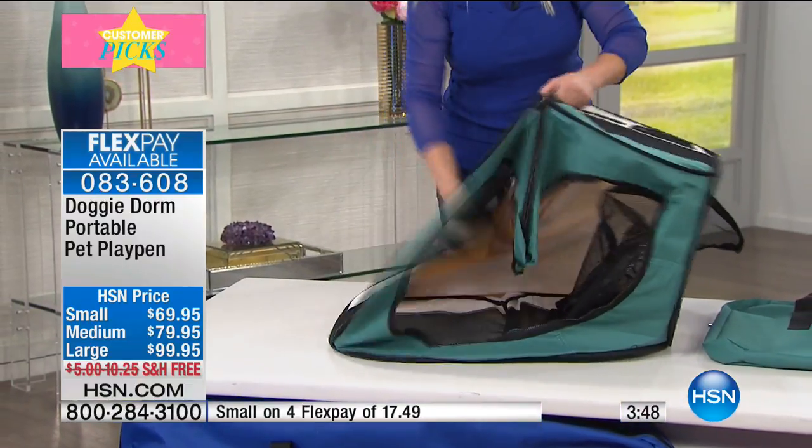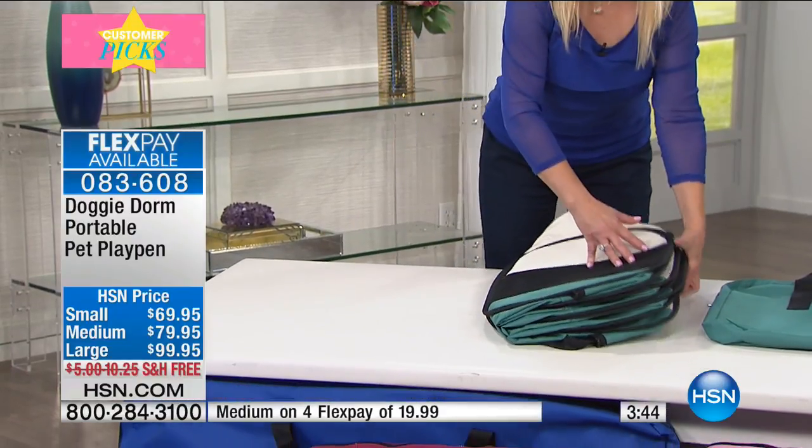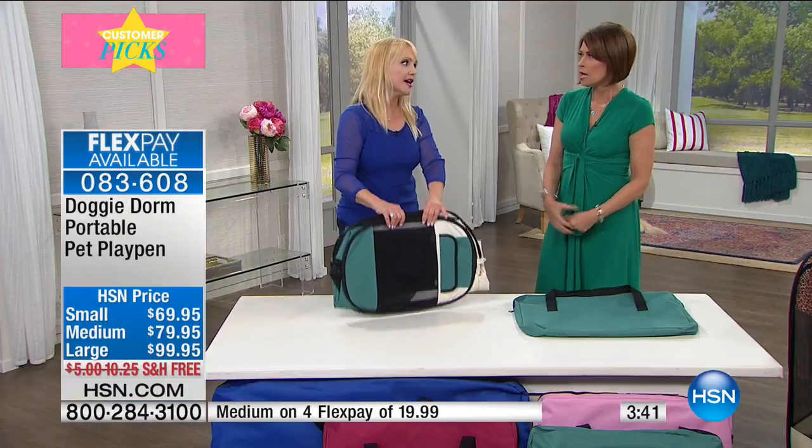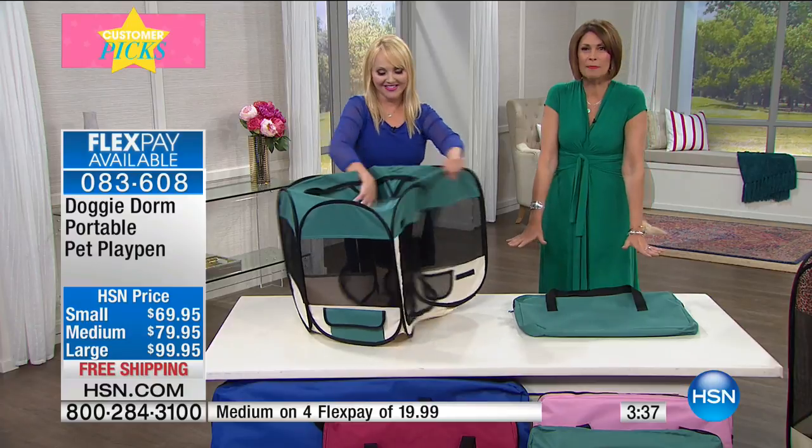Put them in their doggy dorm. Let them be comfortable and have the room, and you don't have to worry. It's guilt-free containment. It's safe and comfortable for your pets, and they love it. It's large enough to give them twice as much space to get up and move around.